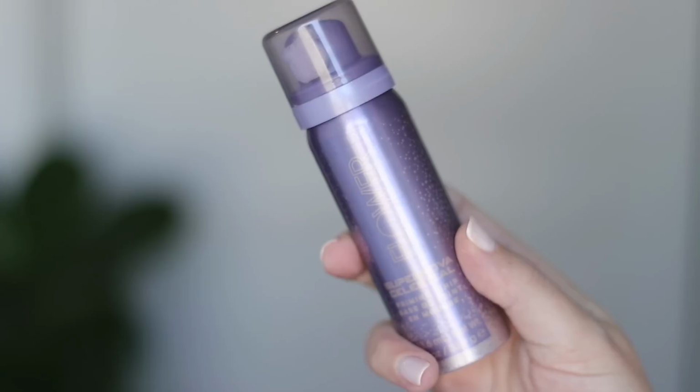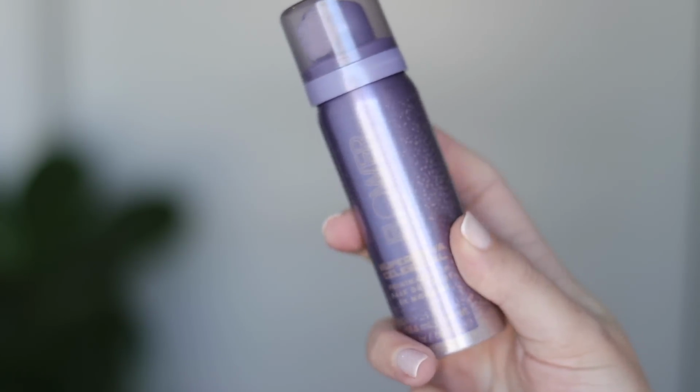The first thing I have, this was sent to me by Flower, and I'm not gonna lie, it kind of gives me like 2002 Claire's vibes. It's called the Supernova Celestial Priming Whip. It's reminiscent to me of the glitter body foam that you used to get from Claire's.